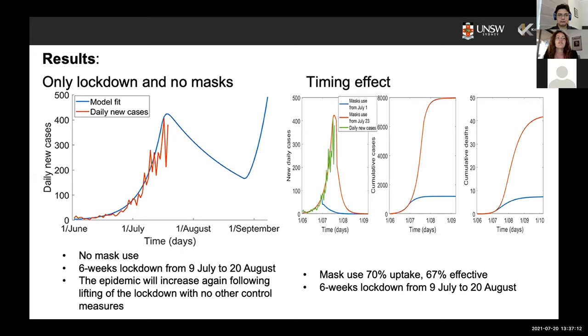While the figure on the right shows the effect of timing in implementing universal mask use. The masks in the base case scenario are considered to be 67% effective, and we consider at least 70% of people using them when a universal mask use policy is implemented. The red line on the figures on the right shows results with mask use implemented from the 23rd of July, which is exactly what was done, while the blue line shows results in the case the universal mask use policy was implemented since July 1st. So as you can see, starting the mask use 23 days before would have made a big difference in cumulative cases and deaths by the end of the second wave in Victoria.